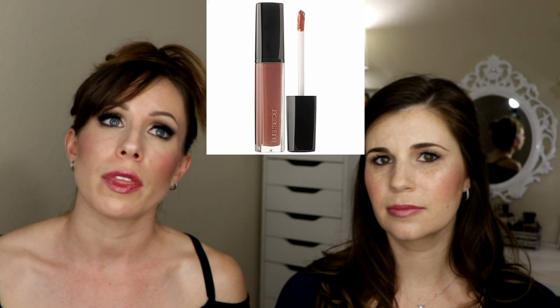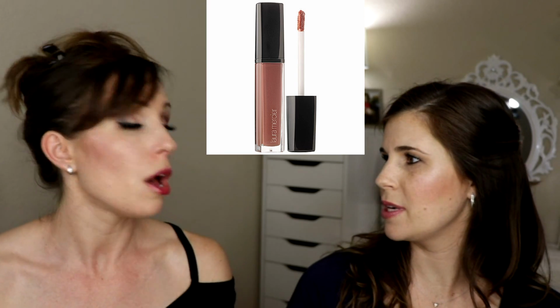So the first thing that's on my list is the Laura Mercier Paint Wash Liquid Lip Color. Don't let that throw you off if you hate liquid lips because it's not in that category. That's just what it's called. In the shade Nude Rose. I have another one called Petal Pink, and it's like a soft, pretty pink color.